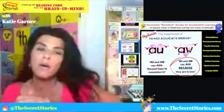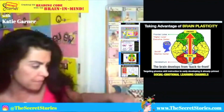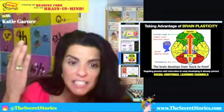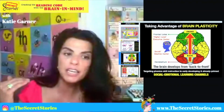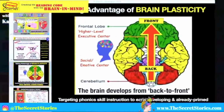Now, here's how this happened. Here's how that 4-year-old was able to instantly give me back the sound when I showed her the symbol, or the symbol when I showed her the sound. So this is what she did. Her brain development is back to front. So the brain develops back to front. By back to front, the earlier developing area of the brain that we're talking about is the social emotional systems, the feeling-based networks. So that is the area of the brain that we're actually tapping with this.